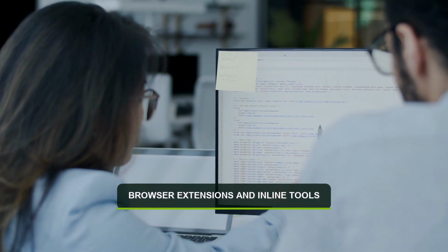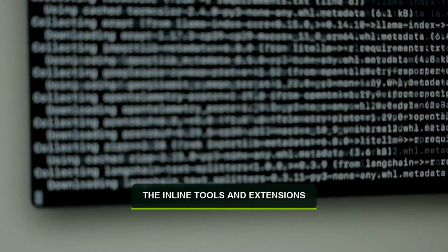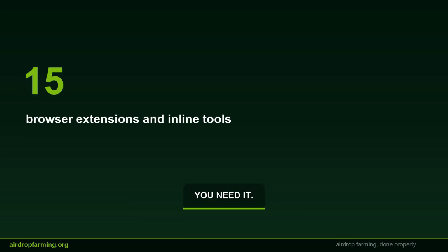Browser extensions and inline tools. A category that lives right in your browser deserves a mention. The inline tools and extensions that annotate what you are looking at, flagging a suspicious contract, showing an address's reputation, or surfacing eligibility as you browse. Some are genuinely helpful, adding context exactly where you need it.